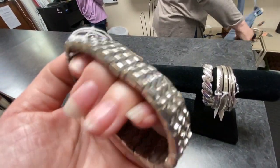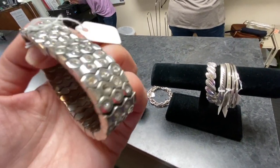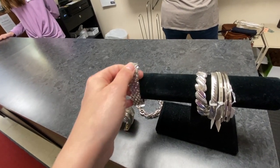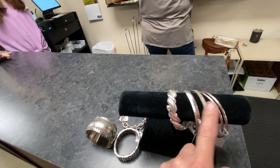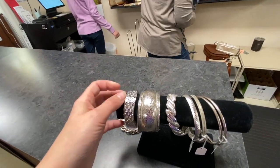Look at how the crystals are all inside these like honeycombs. I wonder if there's a mark. Oh, look, it's so worn on the other side. Okay, never mind. And then this. Also stretch. No. These are like vintage Monet, but I don't like them enough. So that's all a no-go.